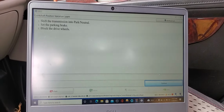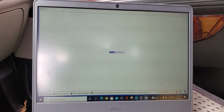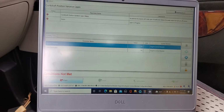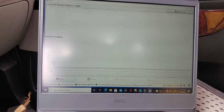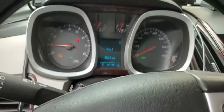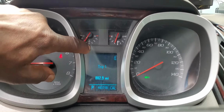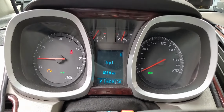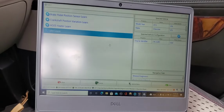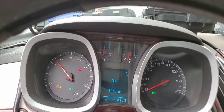The car must be hot. AC must be off. Same thing, condition not met. Maybe the temperature is not okay. So you have to let the temperature go, you know, like there is a way. I did it before, then you push the brake and push the accelerator. You see, the temperature is not yet there. With this one here, it's the same crankshaft vibration relearn like you do with other cars. Let me warm the car and see if I can do the crankshaft relearn in this car.